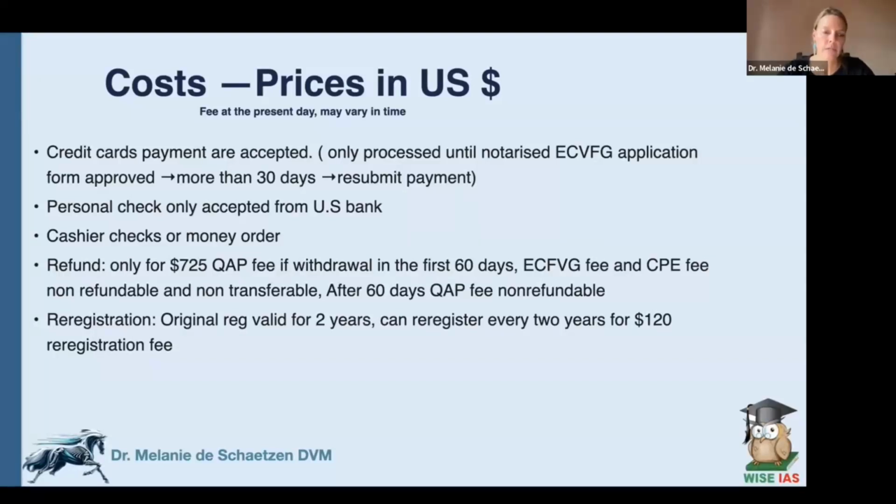You can re-register. So if the process has been taking longer for you to complete the 4 steps, you can re-register after 2 years. Your original registration is valid for 2 years, and after 2 years, you need to re-register and pay an extra $120. And in order to complete those 4 steps, you will have 7 years.